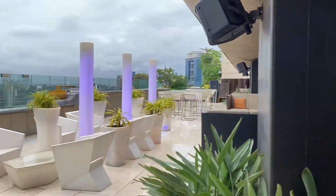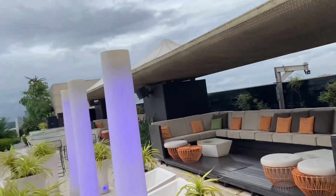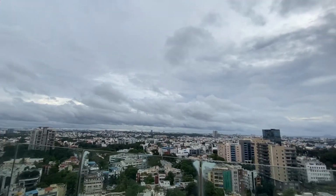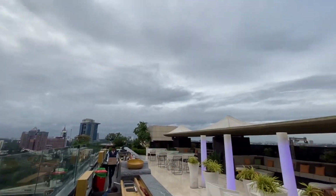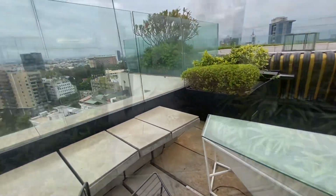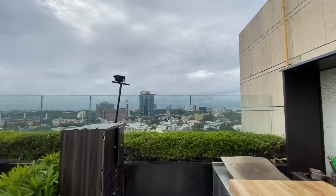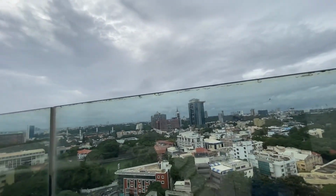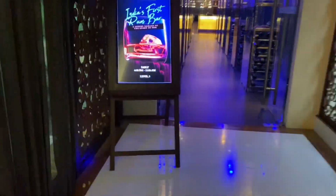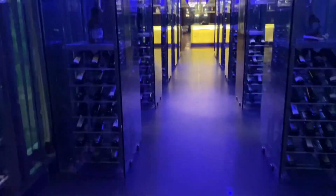And now here we are at the Bang. This is their rooftop restaurant and bar area. Drinks and food. And over here is the beautiful Bengaluru city. The Bang at Ritz-Carlton, so some common area. And over here is a very large common area. And over here is again a beautiful view of the Bengaluru city. And over there is Chinnaswamy Stadium, Bengaluru. Over here they have a rum bar, which is another bar area which is exclusive for rum drinks only.